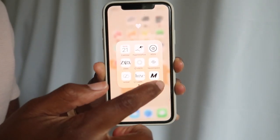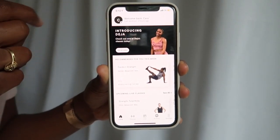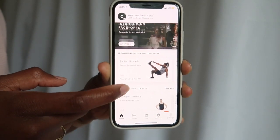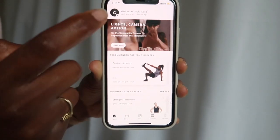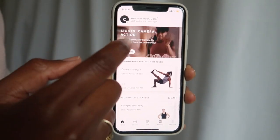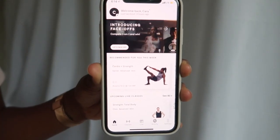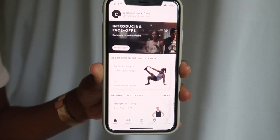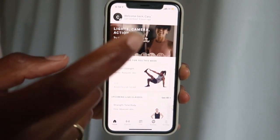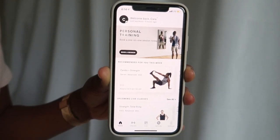Okay, so let's get into the app. When you open the app, it shows you the last time that you worked out, recommended workouts for you, and upcoming live classes. There's also different features that it's promoting. So it's showing now that you can do face-offs with your friends if they also have the mirror, or if they just have the mirror app, you can do competitive workouts with them. You can do live workouts with the community, or you can hire a personal trainer.